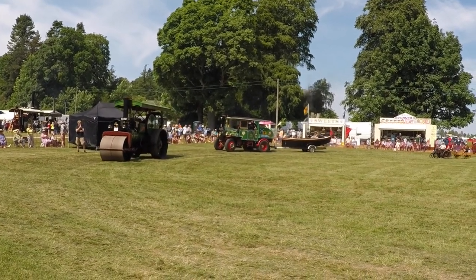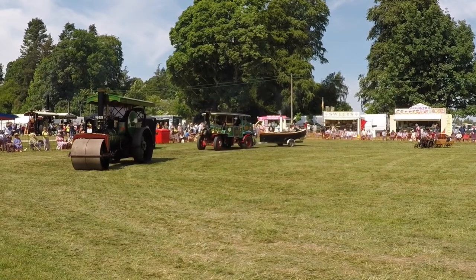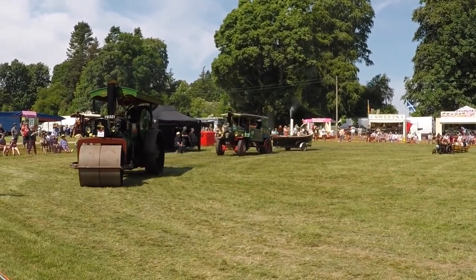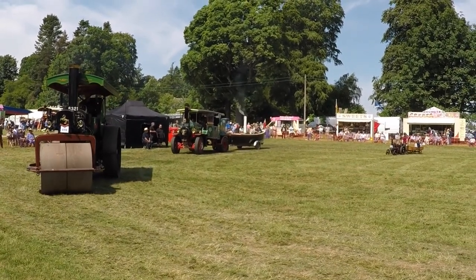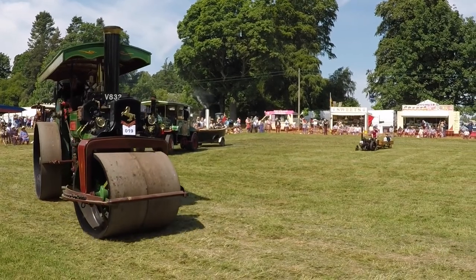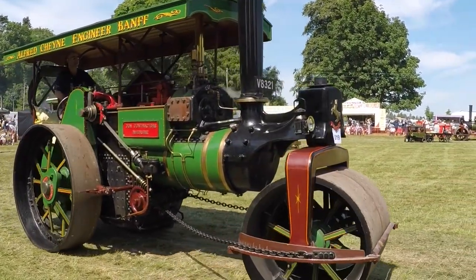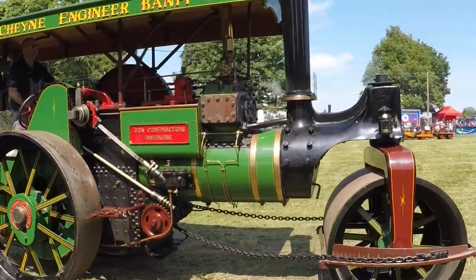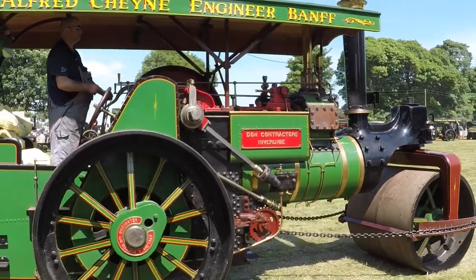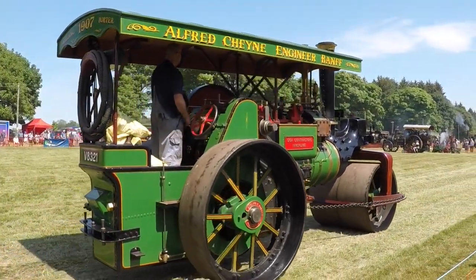This particular engine spent its working life with Don Contractors of Inverurie. If you get a chance to go and look at it, the nameplate itself is particularly unusual in that you can see how little brass they actually used on the nameplate. And if you're a bit of a number plate geek, which I am, V is an Aberdeenshire number plate, so V8321 is a very early Aberdeenshire number plate. In the case of Gordon, she actually started her working life in Lanark before she came up to Scotland.